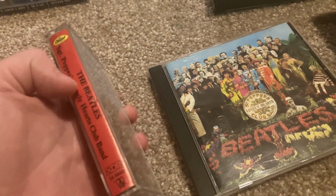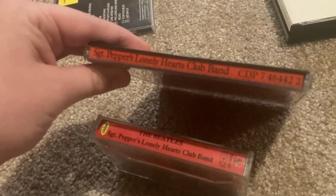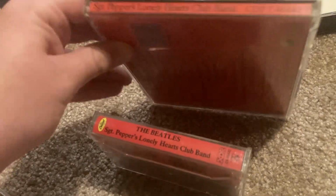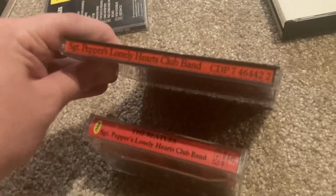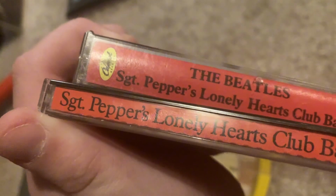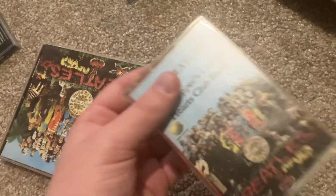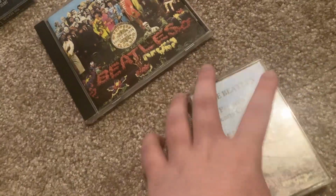But I don't get why they couldn't even be consistent with different versions of the same fucking thing. The font is so much thicker on here compared to the CD. Just have them both be the same. It's the same album. It's the same release kind of date.